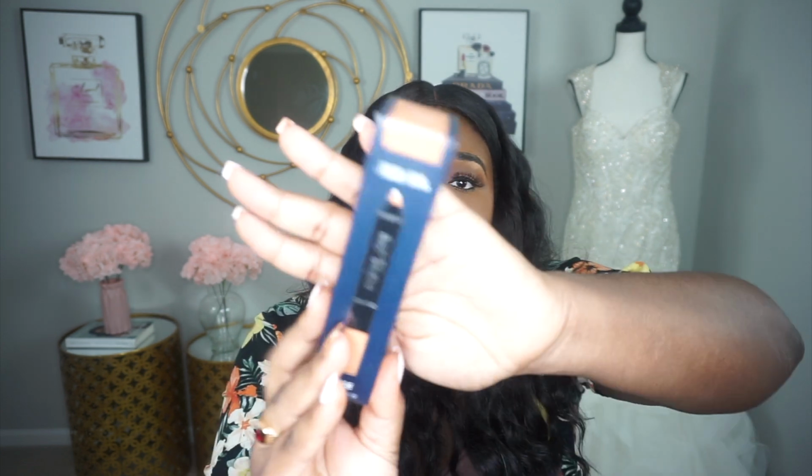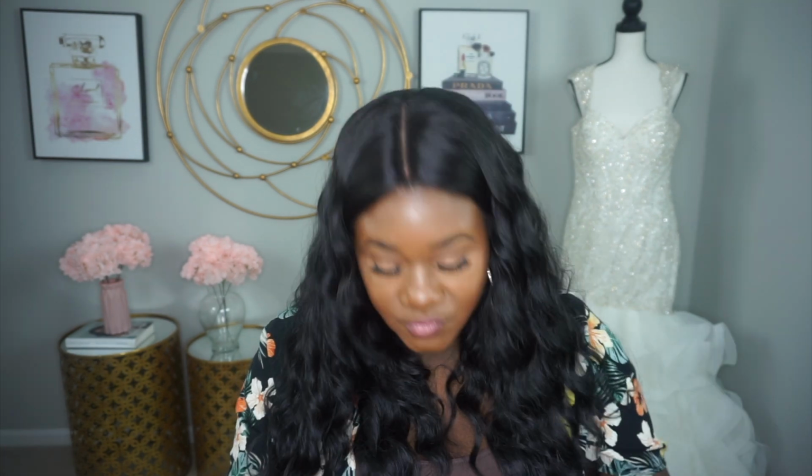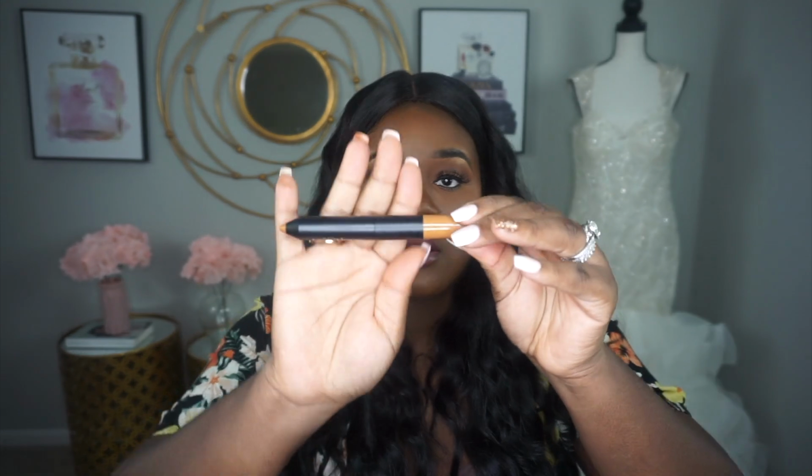And the last product that we're going to go over is a concealer crayon, it looks like. And this is what it looks like. It is in the color Toffee. It's from the brand Tristique, I think it's called, or that's how you pronounce it. And this is what it looks like.